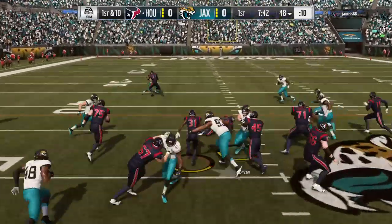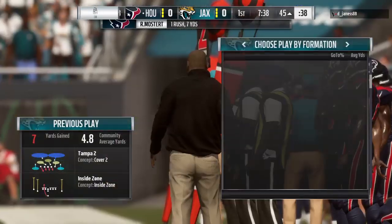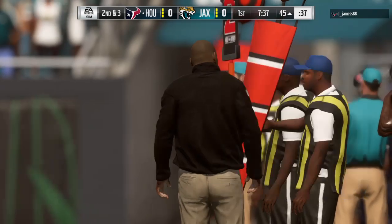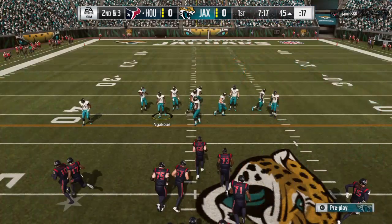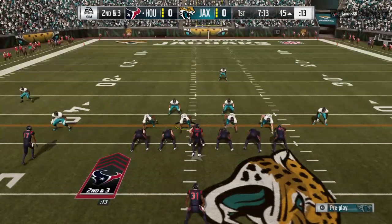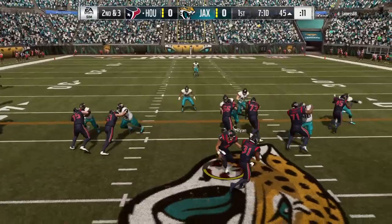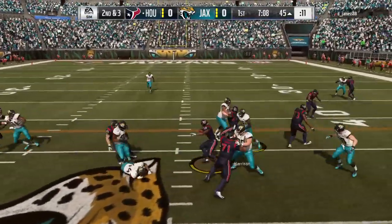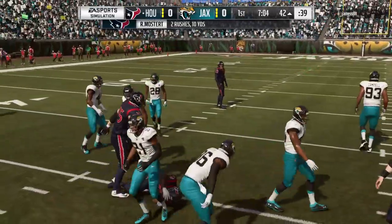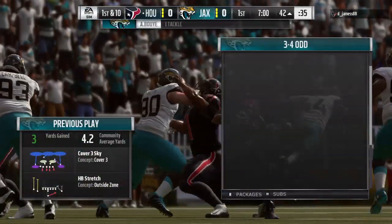The former Purdue Boilermaker, Raheem Mostert. And he's going to take this across midfield into Jacksonville territory. 7 yards on the pickup there, and it'll leave him with a 2nd and 3. There's Mostert. And now running right through it. And this time he's able to take it down to the 42. 3 yards there, good enough to keep the drive moving.